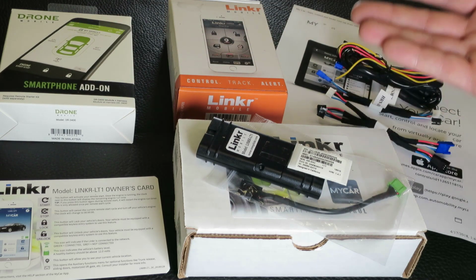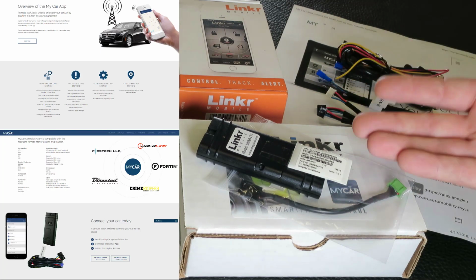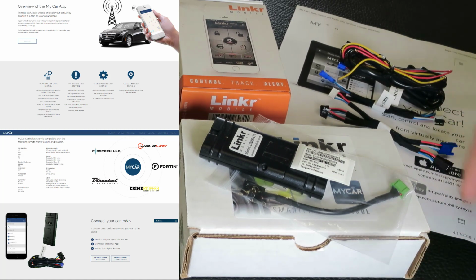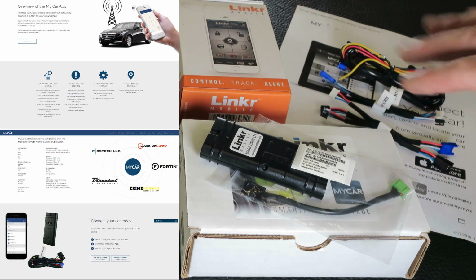The technology is the same. The network is Verizon. It gives you the same mapping, the same features. They all do the same stuff: lock, unlock, auxiliary channel outputs, vehicle tracking, push notifications, all the stuff that you would expect to find in any of these Smart Start integration kits.